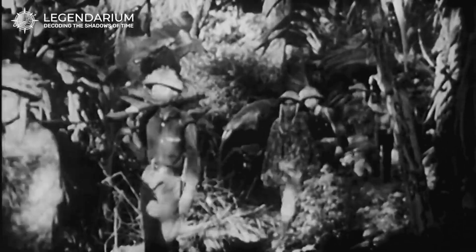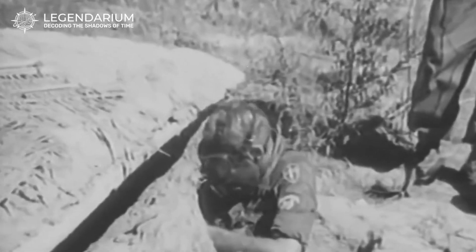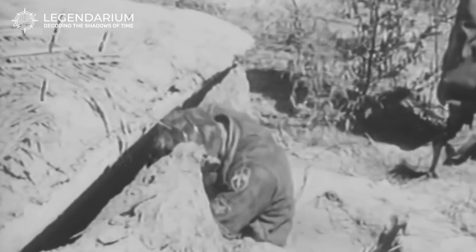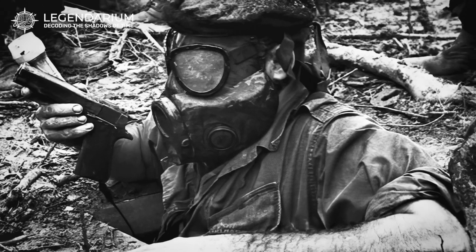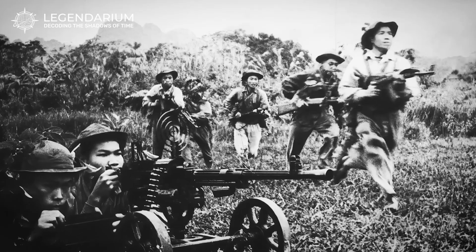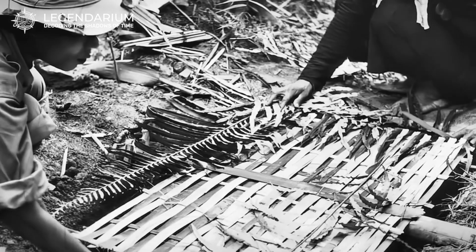The lasting impact of the Cu Chi tunnels on modern warfare. The tactics and strategies developed within the Cu Chi tunnels have had a lasting impact on modern guerrilla warfare. The use of underground networks, surprise attacks, and psychological warfare are tactics still employed in conflicts around the world.